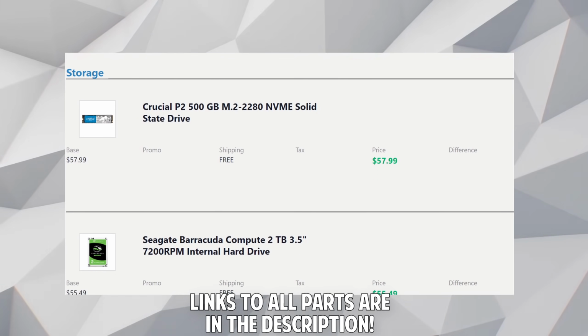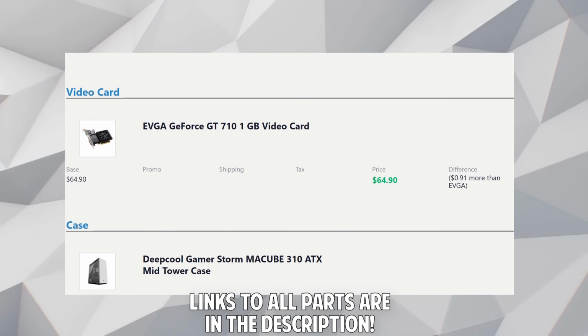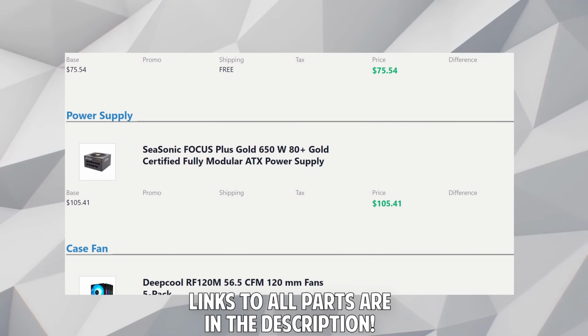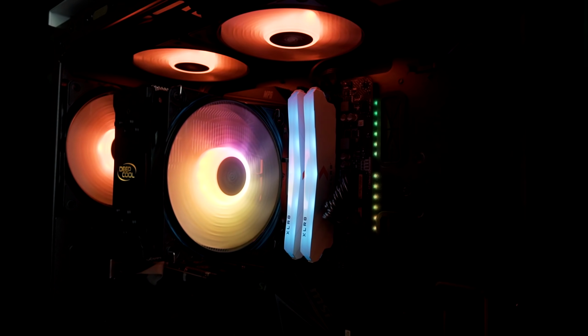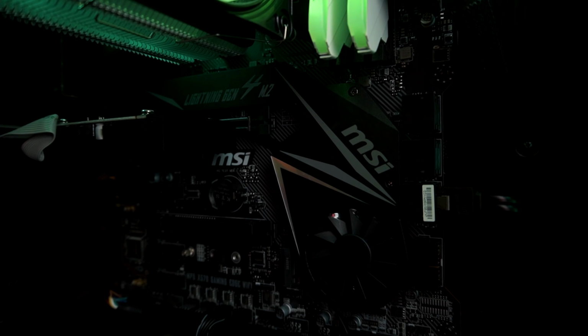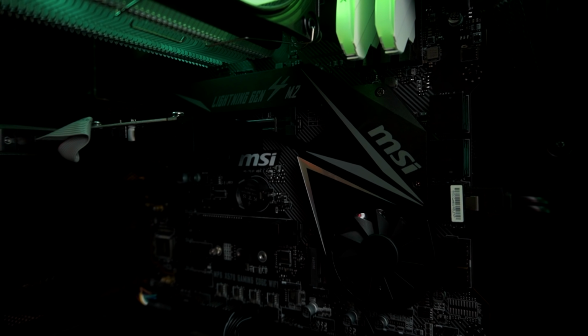Has a high wattage 80 Plus Gold rated power supply, 4 RAM slots on the motherboard, 2 M.2 slots, and 5th generation Ryzen compatibility, etc, etc. Point is, this PC will be the perfect base for all of your future upgrades when you can either get or afford them. Let's get started.